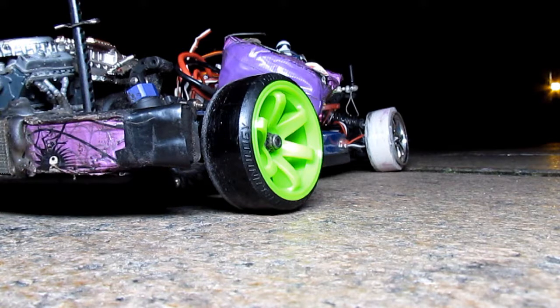I just have to figure out the right tire combination to get this car to drift. I know it could drift, because like I said, this is not the first time I modded it to rear-wheel drive. I didn't keep it that way for that long, but I know how this car reacts rear-wheel drive, and it's not reacting how it normally does.